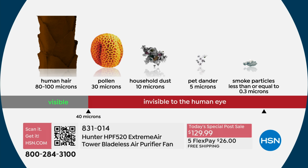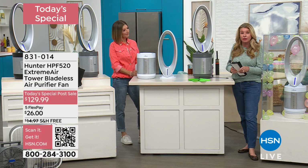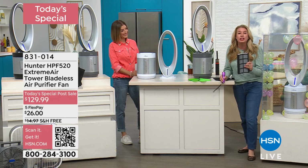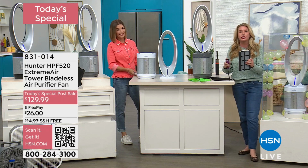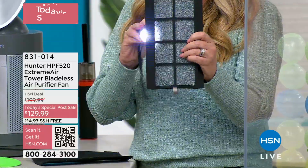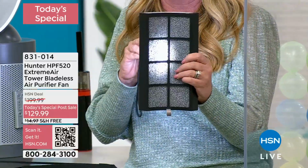That's just in those 2 layers of defense. I've got 2 more layers to talk about. I've got that photocatalyst filter. I've got that UVC light. Again, we're doubling down. When that photocatalyst filter hits that UVC light, that's where the magic happens, Sarah.